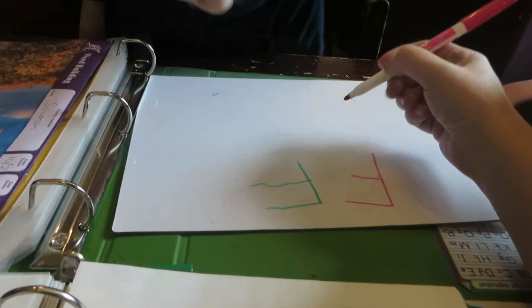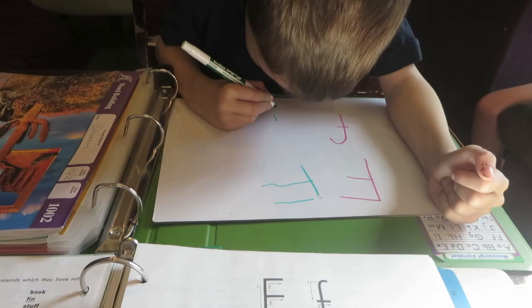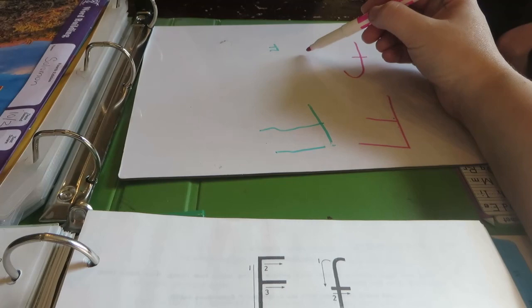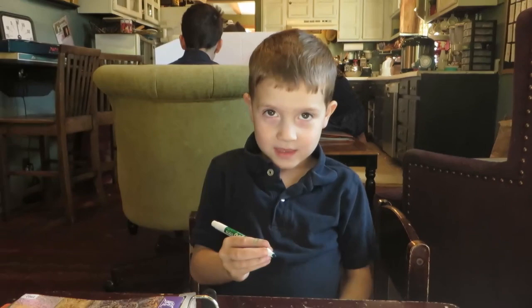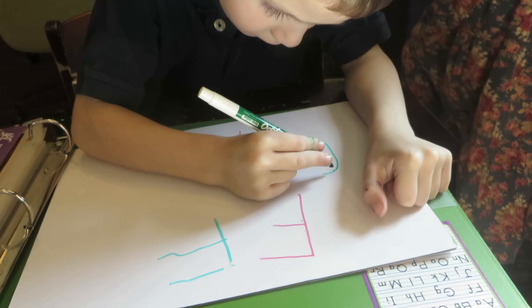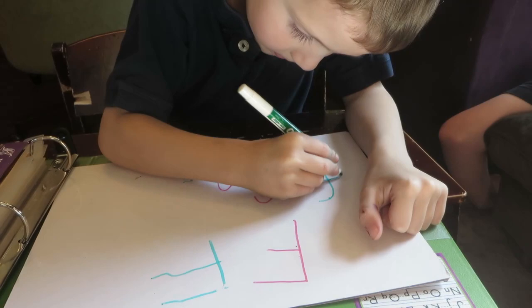Okay, then we're gonna do a small F. We start at the top. Down. We'll make a better little F. Okay, that's a big F, but a little F looks like this. We make a curved line like a candy cane. Yeah, make a candy cane and then put a cross on it, and that's a little F. Not a candy cane. That looks much better.